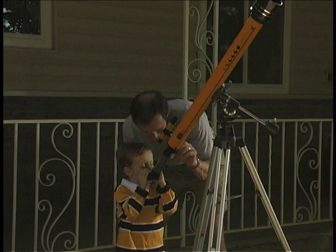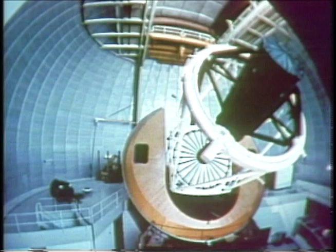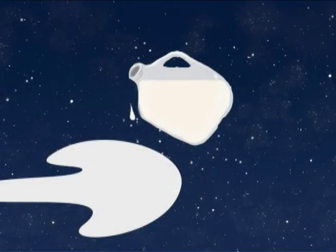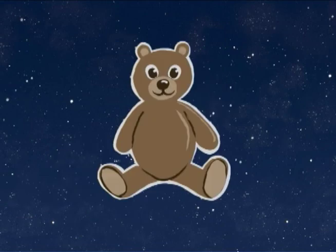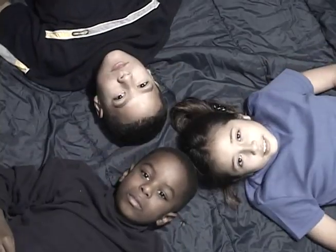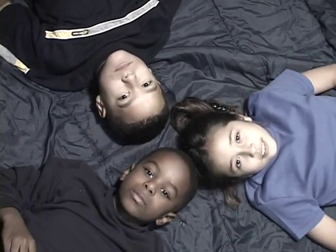Some of the stars that we can't see when we look into the sky are visible with the help of telescopes and other tools that astronomers use. So there is much more to stars than just spilled milk or a fuzzy bear. And while they twinkle, they sure aren't little. They are amazing.